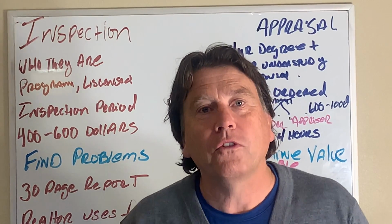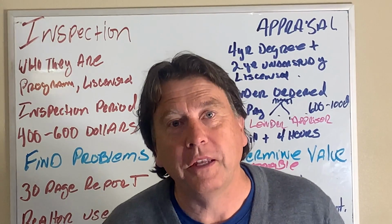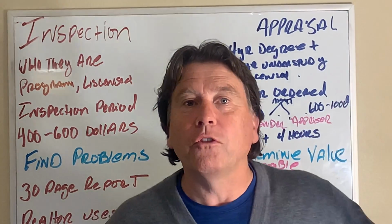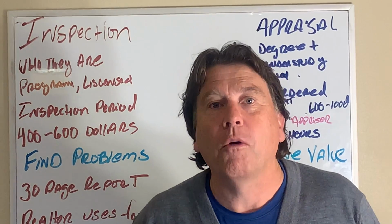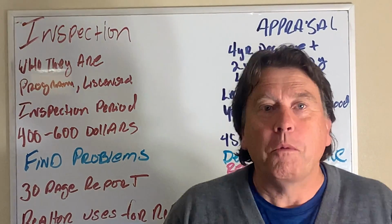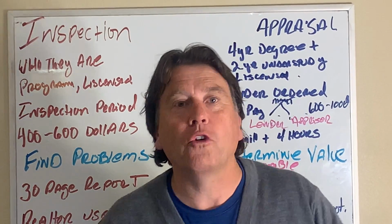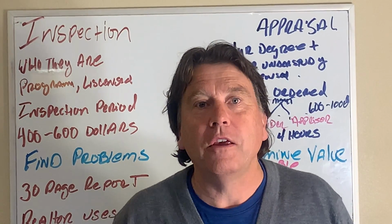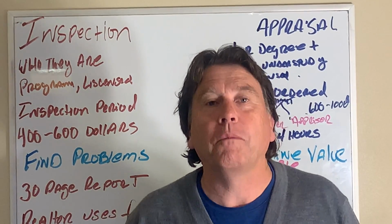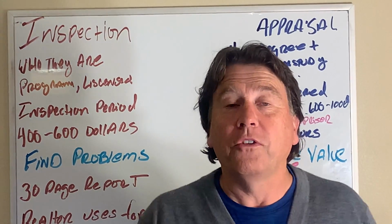Now, your realtor is going to look at that inspection with you when it's been completed. If there are issues that need to be fixed, you'll create what they call a repair addendum. That repair addendum is basically a piece of the contract. They'll send that contract to the seller, and the seller will then have some time to review it and decide if they want to fix the items.